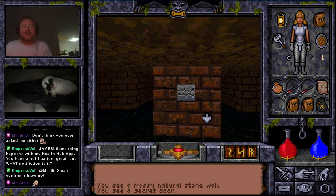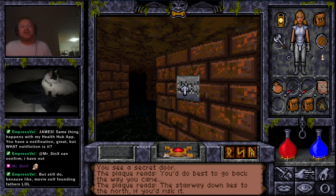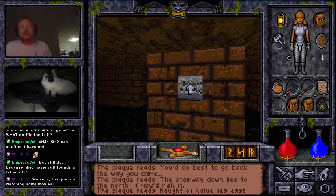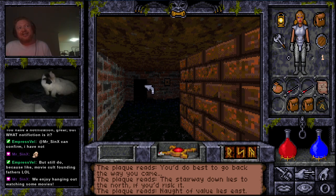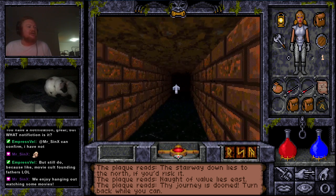Okay, so we're at this point in this level 2 maze. The plaque reads, "You'd do best to go back where you came." And this plaque reads, "The stairway down lies to the north, if you'd risk it." And we did that, and we explored, and that was fine. And this one reads, "Naught of value lies east." And it's kind of correct. I mean, there's a bunch of doors we can't open. And then this plaque, "Thy journey is doomed. Turn back while you can." So of course we want to look at it.